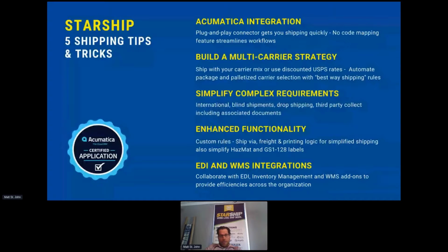So the nice thing about having multiple carriers at your disposal is you're able to see right from inside StarShip who's going to be able to pick up and get the delivery there the fastest, or of course the least expensive. And really with StarShip, because it is multi-carrier, multi-mode, you're going to be able to process all your different types of shipments from within the StarShip user interface. So again, LTL, small parcel, international. I'm going to get into showing you how to do blind shipments, drop shipping. I already discussed third-party shipments, where StarShip can automatically populate all that correct information.